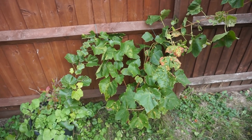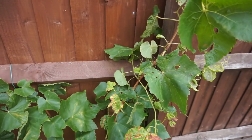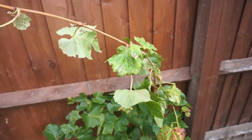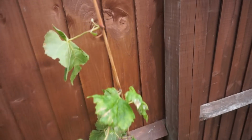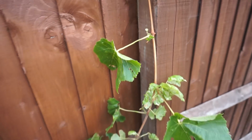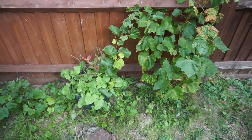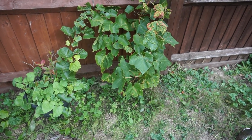And this grapevine here, this is Lakemont seedless, but this has really put out some humongous growth this year, and it's likely that it will fruit next year. So this is going to be trained and tidied up. So yeah, it's looking pretty good. Ready for good production next year.